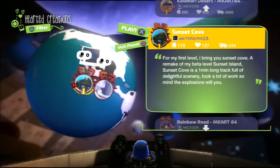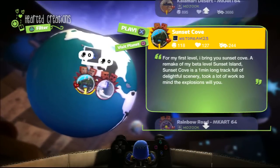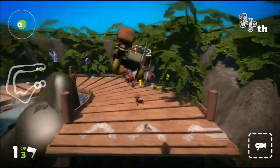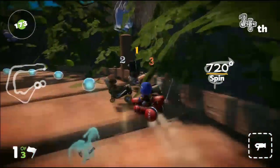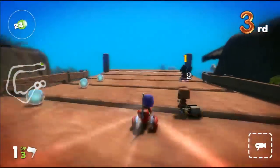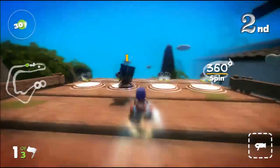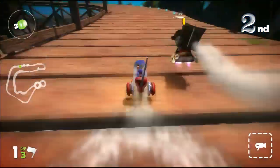So first up, the news. Let's take a look at a level called Sunset Cove by the wonderfully and delicately named Wet Dream 23, because this is the week where the visuals on LittleBigPlanet Karting have taken a launch into the stratosphere, because there are some seriously good looking levels coming out now.